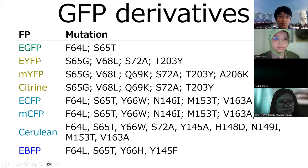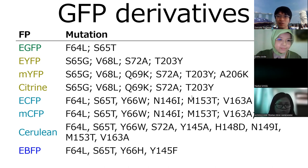And YFPs are GFP variants that have yellow, near yellow color. Actually, the color looks green to my eyes, even if it's called YFP. But it is called YFP. And these are the mutations for them. And the mutations are close to the fluorophore, the region responsible for making the color of the fluorescence. So the mutation sites are relevant to the fluorophore positions.